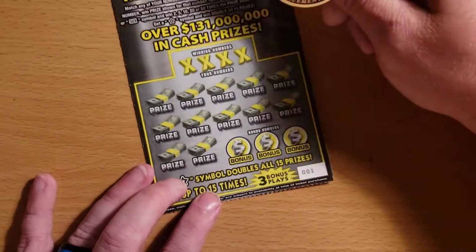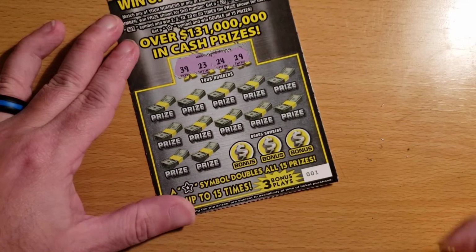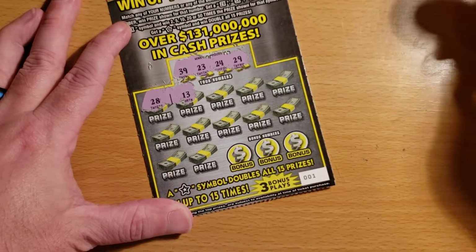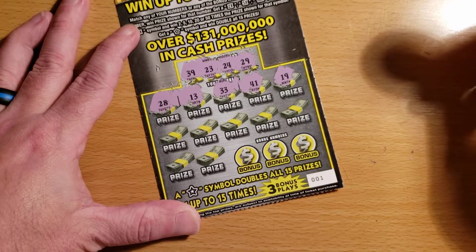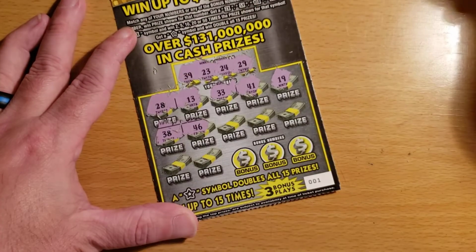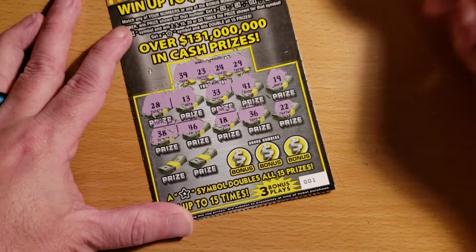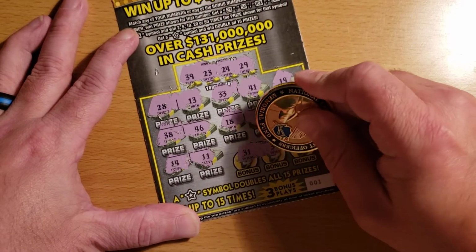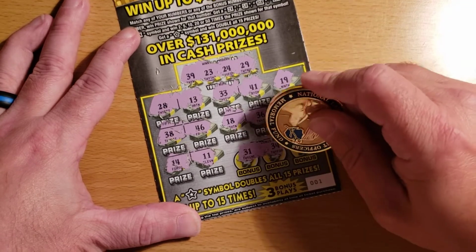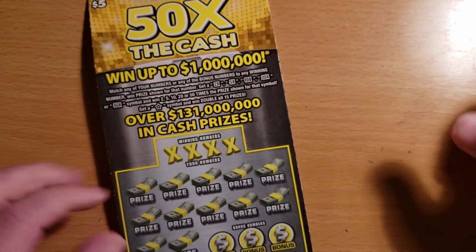Ticket number 1. I think it's odd that they start with 0 and then work their way through. So we got 39, 23, 24, 29, 28 and 13, 33 and 41, 19, 38 and 46, 18 and 36, 22, 14 and 11, 31 and 34. Cash corner, 43. Nothing. 0 for 2. Yep, that was a loser.